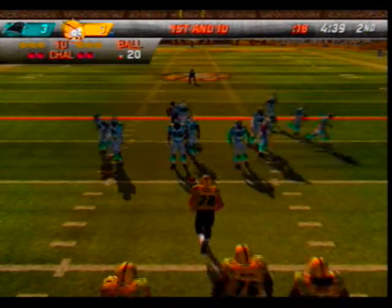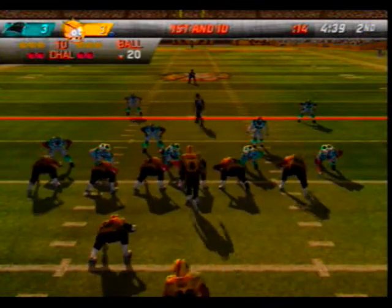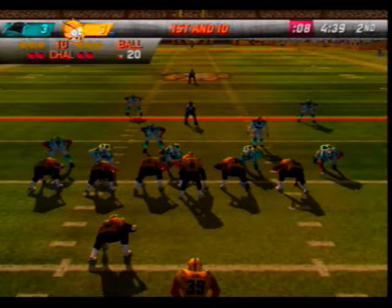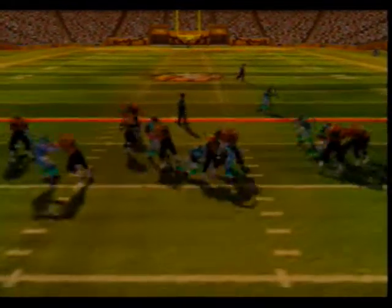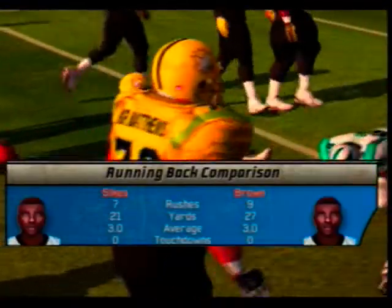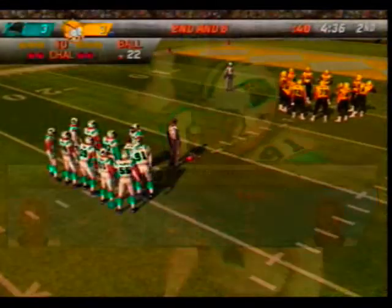First and 10. Ball on the 20-yard line. Let's do our thing. Let's go now. What's the hard count? They give it to the halfback. Wall comes up to make the play at the 22-yard line. So let's take a look at how this back compares to the opposition.